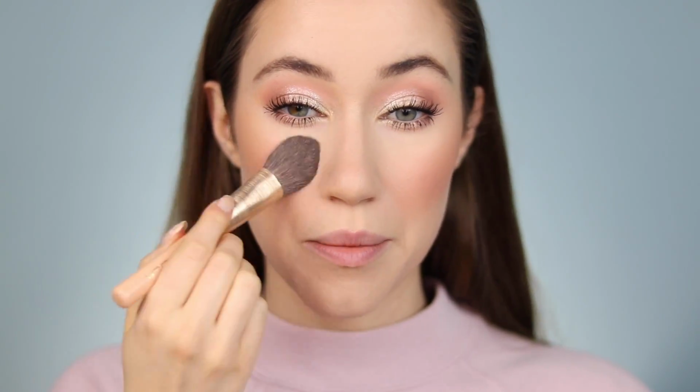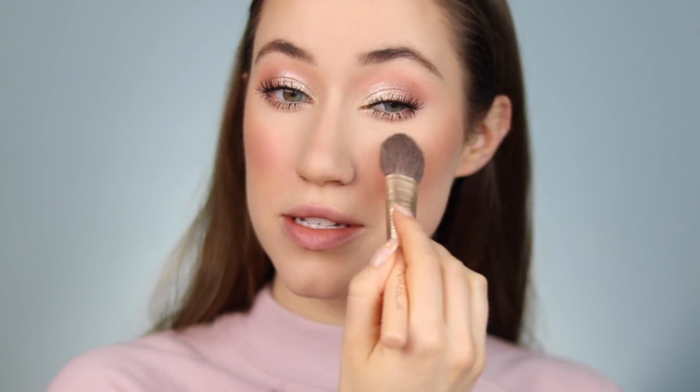Ooh, I really love those two shades together. I think that's so nice. I'm gonna go in with my powder brush and just go along the edges to make sure everything is blended. I didn't add any more powder to this. I'm just kind of buffing it out.